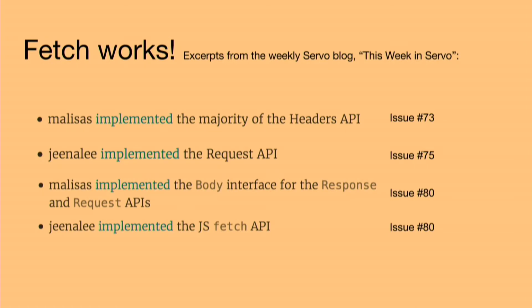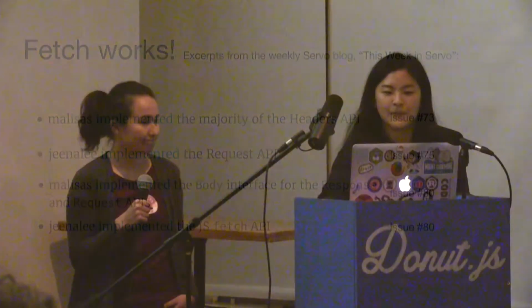On that note, fetch works. After our summer, we were able to implement the bulk of the fetch API, and these are just some snippets from the weekly Servo blog. Yeah, and our fetch just works, meaning in order to implement the fetch API, we had to implement other APIs such as headers and requests. We won't go into details today because of the time constraint, but if you're curious how we did it, please come talk to us. We would love to talk.